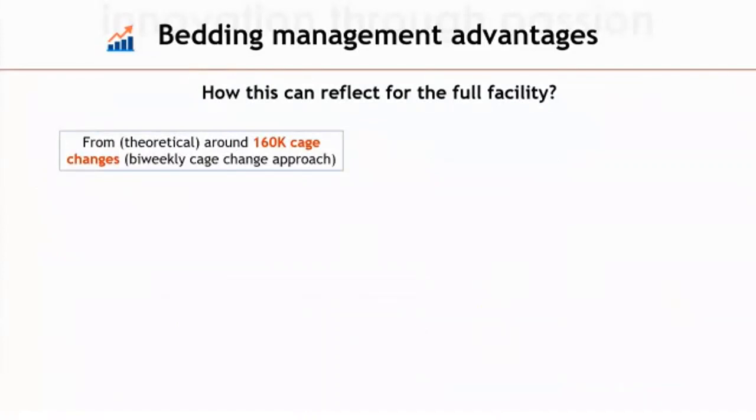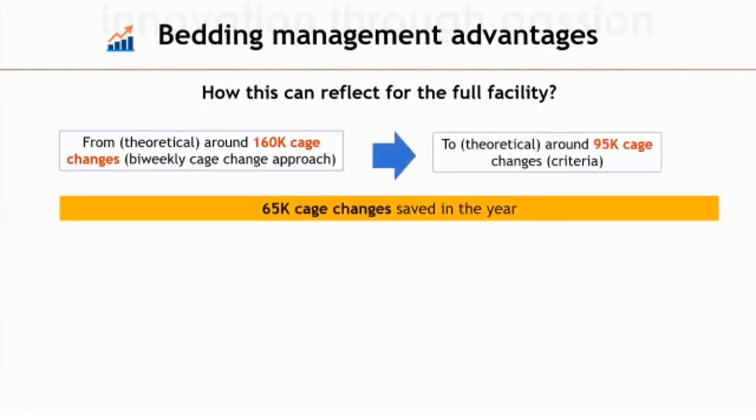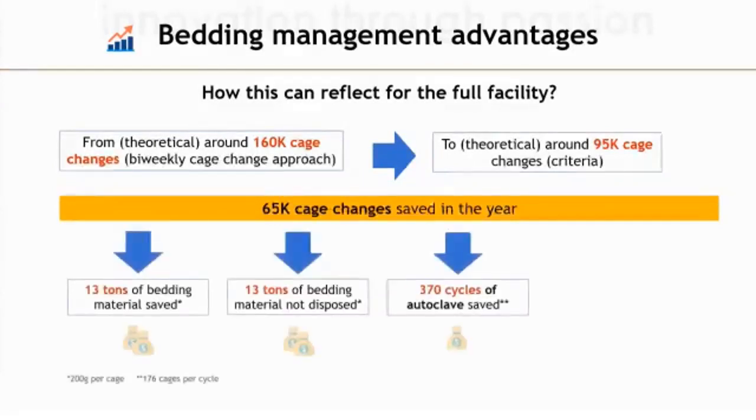The facility in Prague was also changing 160,000 cages bi-weekly and reduced it to around 95,000 cages by using this digital system. This means they were able to save 65,000 cages per year, allowing them to financially save 13 tons of bedding material. And they also save in labor by not having to dispose of this bedding. They were able to save running costs of their autoclave for about 370 cycles, not to mention the time and effort saved for all the cage wash staffers.